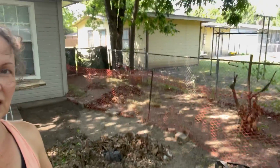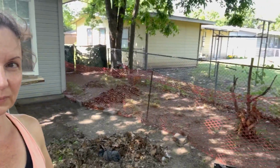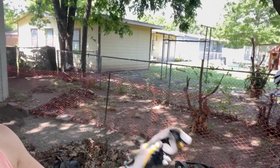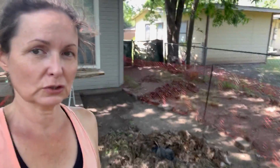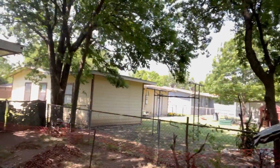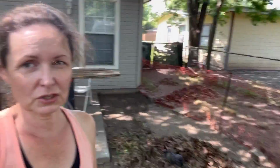So over here yesterday, I cleared out all the overgrowth and all the leaves from inside this fence section right here. And there will be two fruit trees. I know it's shaded right now with just this partial sun coming through, but these trees are going to be trimmed back, and there is a wild pecan tree that's way too close to the house.